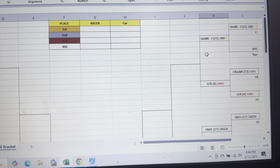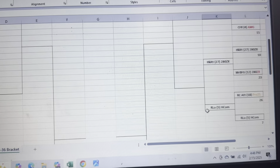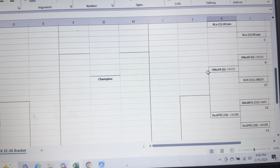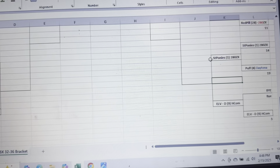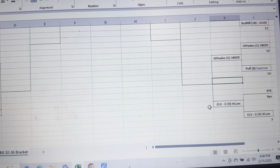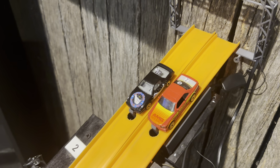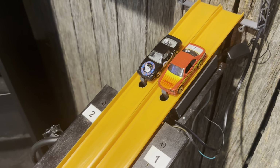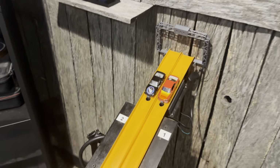We got Umiri versus Chase Family Racing. Hello Kitty versus Arlo Racing. Hot Nuts Craigster Sr. versus Red Pill. Stone Ponies versus Elevation David. Let's get them lined up again. All right, number 1 qualifier, Flip in lane 1. Arlo, nope, sorry, that's not Arlo. Numbskull in lane 2.